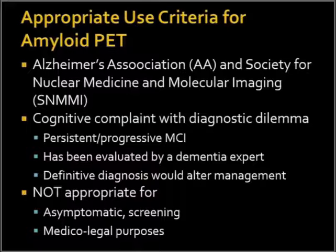The idea is that these are patients who have been evaluated by a dementia expert. So you are the neurologists, the dementia experts, and the idea is that you are still confused, not someone who's in general practice who may see geriatric patients just as a small component. And finally, that somehow this diagnosis would alter the management for that patient.